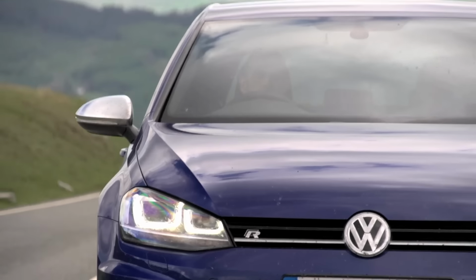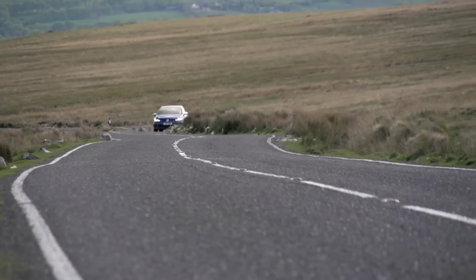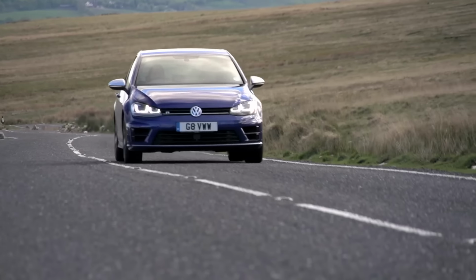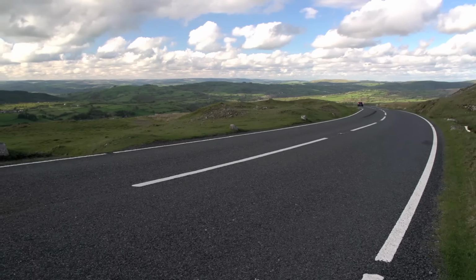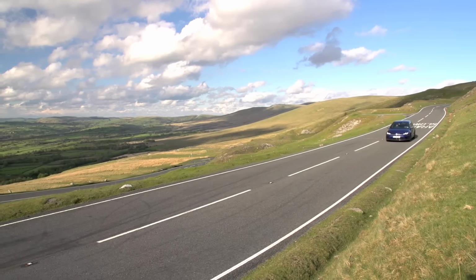What's it like to drive? Is it actually good fun? Because there's always a suspicion with fast Golfs that they're rather more competent than they are fun. So, can we have some fun? I think you can. So this car is fitted with dynamic dampers. It's got 3 settings for pretty much everything. You've got a comfort, a normal and a sport.